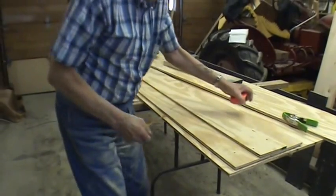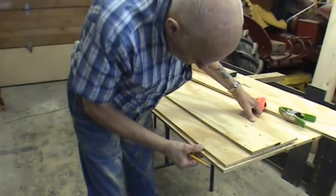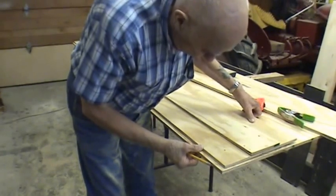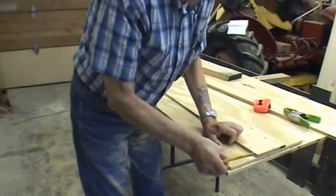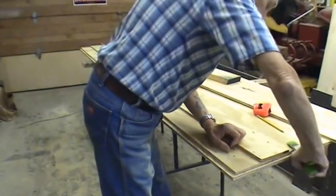Come down here and bring this same thing up to the mark. Always bring it up to the mark first and then back off. Back off to the thickness of the saw blade. If you want to get real technical, you could cut a little block the thickness of your saw blade and just set it there. So I clamp it here.